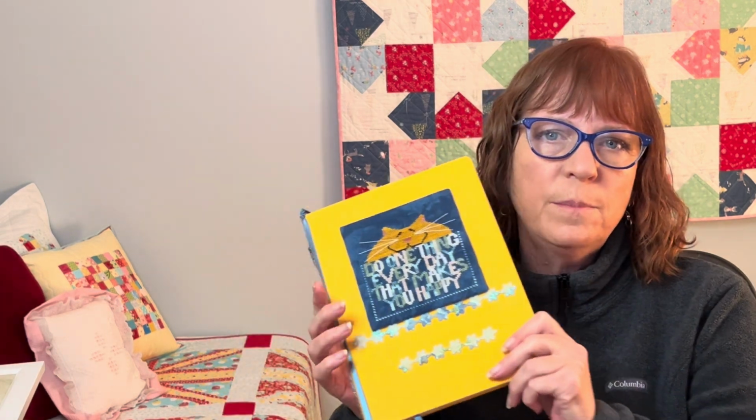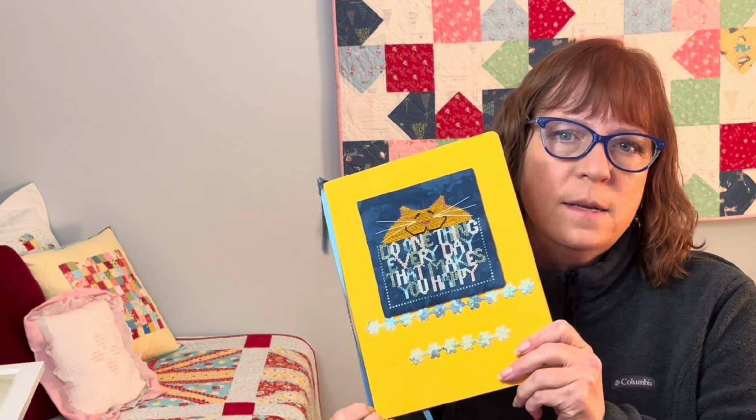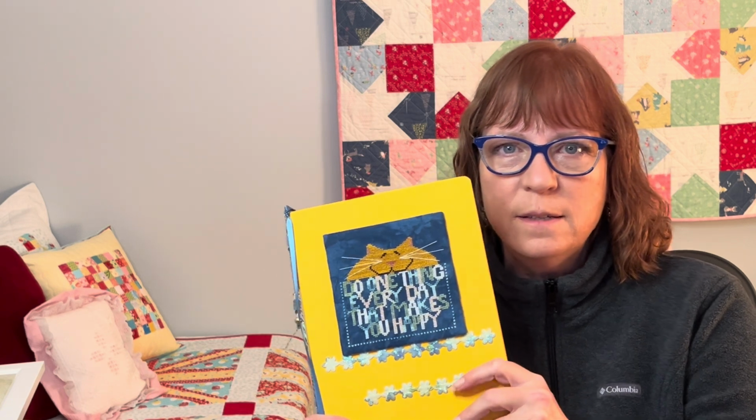really nice journal, which I use as a gratitude journal. So I put something in here every night, something that I'm grateful for from that day. And mental health care professionals say that that's one thing that can help.